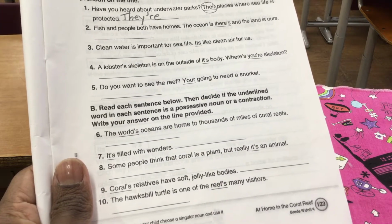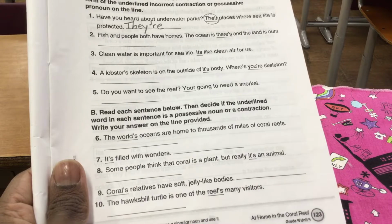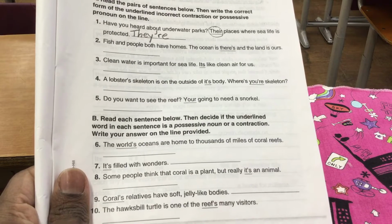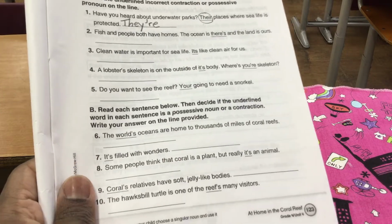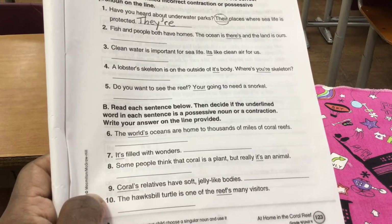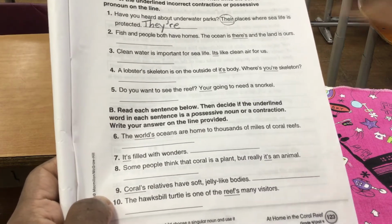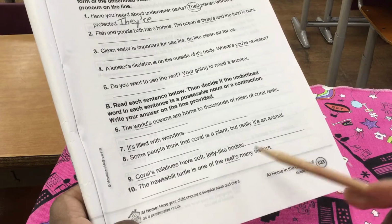6. The world's oceans are home to thousands of miles of coral reefs. 7. It's filled with wonders. 8. Some people think that coral is a plant, but really it's an animal. 9. Coral's relatives have soft, jelly-like bodies. Relatives means family. 10. The hawksbill turtle is one of the reef's many visitors.